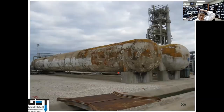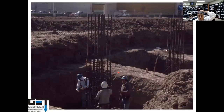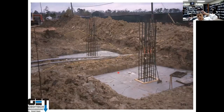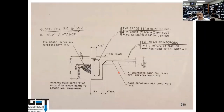Spread footings. A lot of the petrochemical projects are sitting on spread footings. These are horizontal tanks or vertical tanks. It could be sitting on spread footings. You dig a hole, you put your steel in it, pour the spread footing, and then you put the load on top of it. These are spread footings.